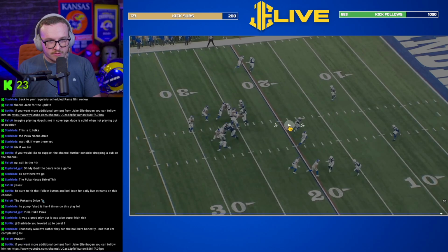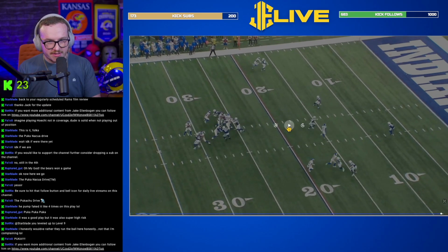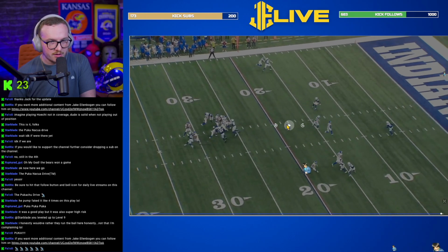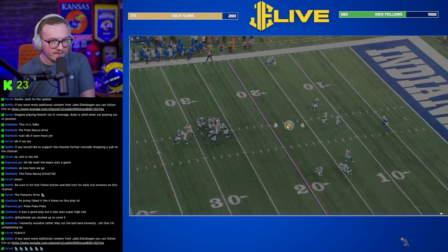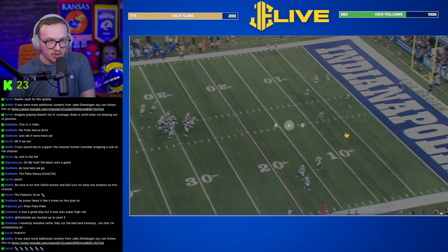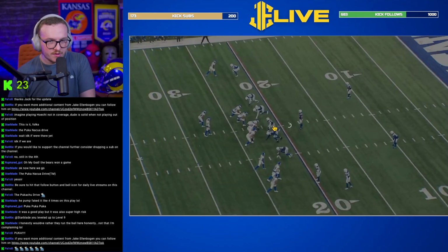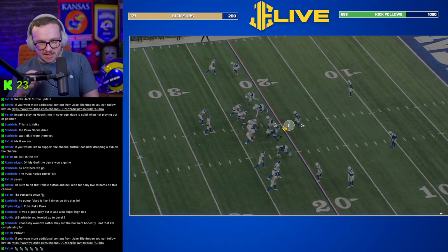So now, look at this. Okay. No one looks open. This pass protection is pristine. Because how on earth are you going to tell me he throws a game-winning touchdown to Puka Nacua? The protection isn't good enough. Boom. There you go. Okay. So, how does this happen?